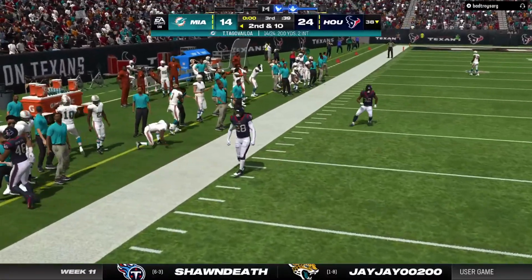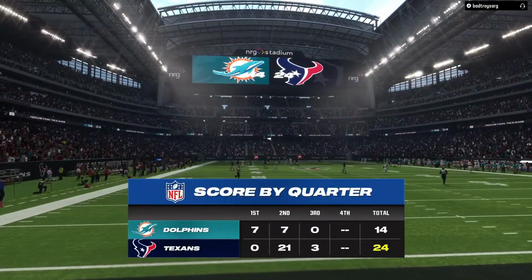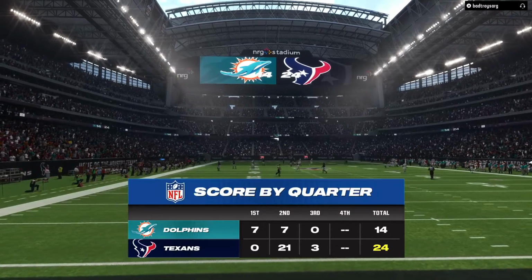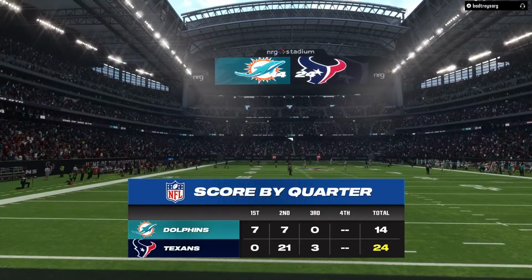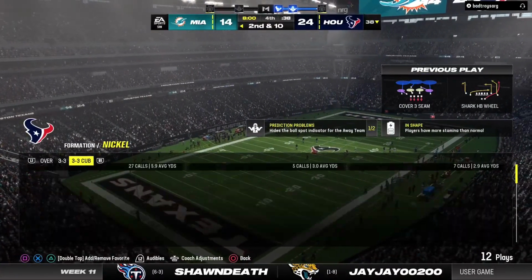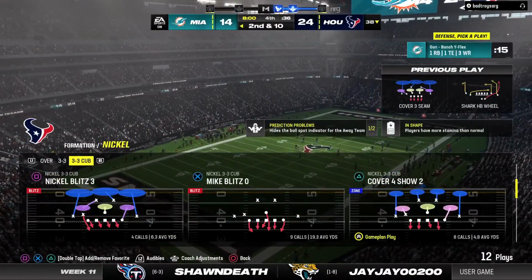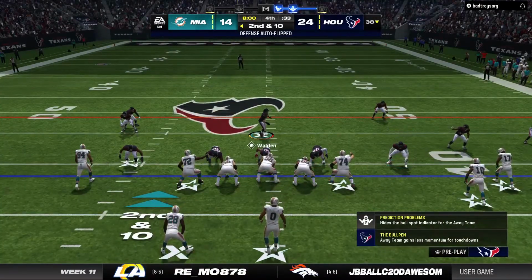Now, meanwhile, a final play here is incomplete, and that's going to take us to the end of the 3rd quarter of play. 3 quarters in the books. You are watching the NFL on EA Sports. They work again from the 38 on 2nd and 10.